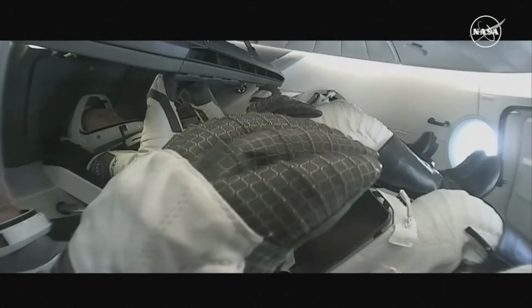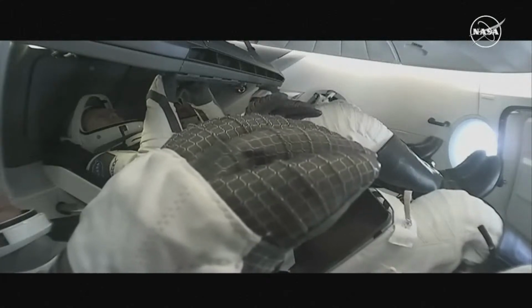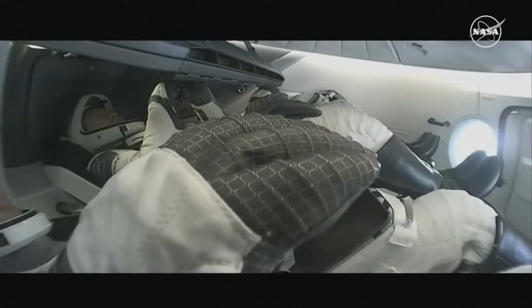SpaceX Dragon, we really appreciate the deep dive level of detail you guys have gone to. Really appreciate it. We can tell you care. Thank you.